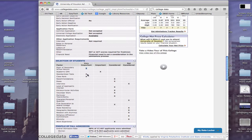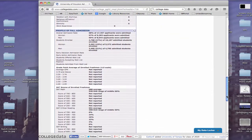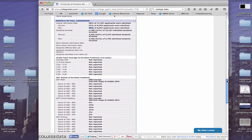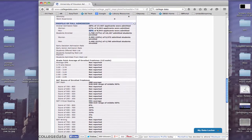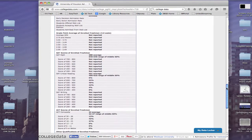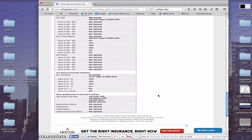So how hard are the classes that you chose to take? How did you do on SAT and ACT? What's your class rank? You can see here overall admission rate. So who got in based on their high school rank, what your average ACT scores are, what your average SAT and your math and reading SATs are, writing not required.